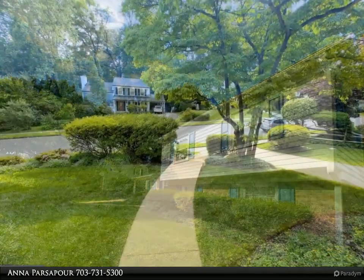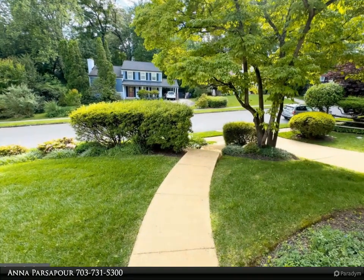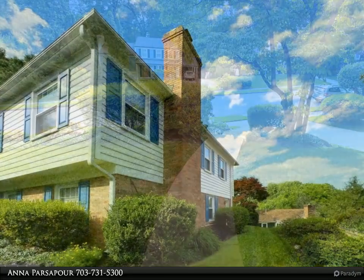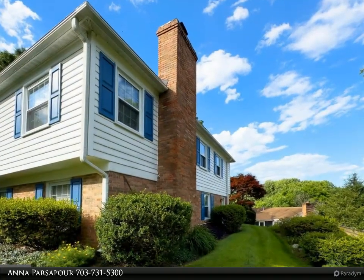Commuters will love the easy access to the Dunn Loring Metro and I-495 for both regular and hot lanes. There is also an express Metro bus stop to the Pentagon just across the street.